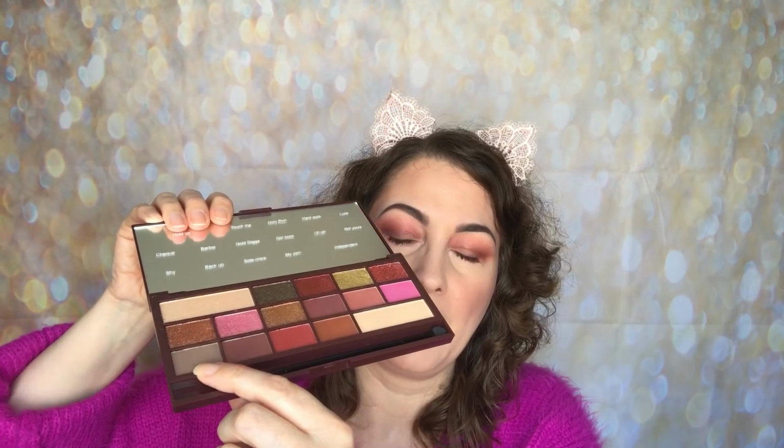There is a cool tone, like a grey in the pan anyway, but no, I just love warm tones, to be honest. Now I'm going to use my finger as well, and these shimmers are so soft. I don't think this eye look is going to match anything that I'm wearing, but you know, I'm going with it. I can always change. That's not an issue.